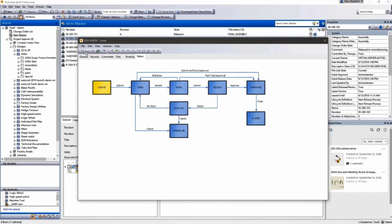I guess the most common thing is we've got a field failure. Maybe we've got a couple of warranty issues that came through. What are we going to do to edit this design so that that doesn't happen in the future, right? So I'm going to go ahead and create that change order. And I'm going to run it through the process, right, to open it, submit it to work, review it, and then ultimately close it at the end. So let's go ahead and look at that process.